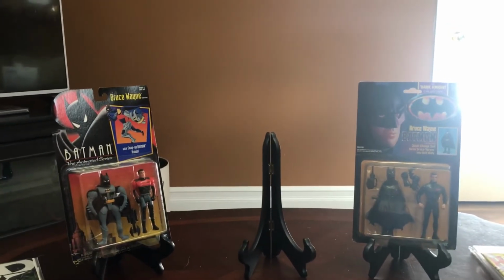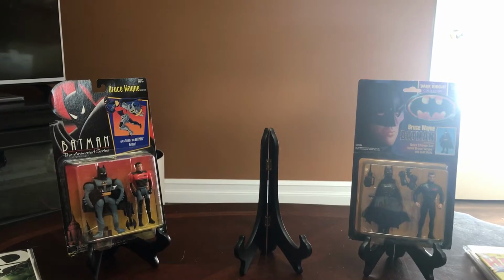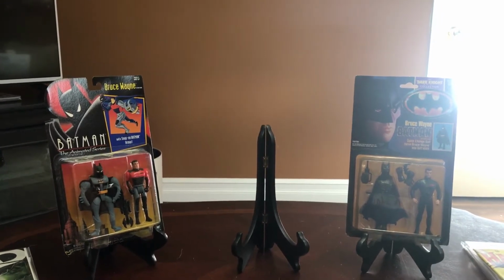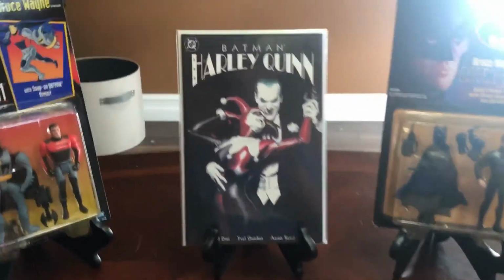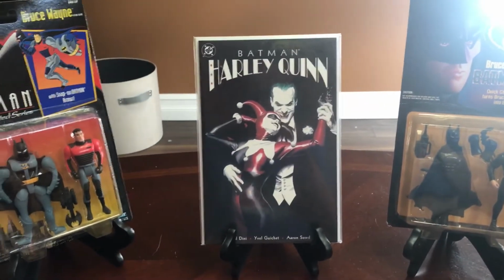It's one that I've been on the hunt for a while. And I picked it up. I was super excited, got a great deal on it. He wanted 80. I asked him if he'd take 70, and he accepted. And it is Harley Quinn #1. I love this cover.